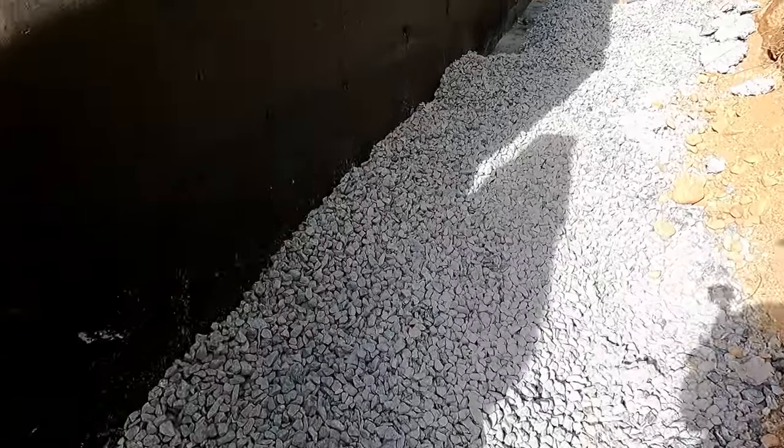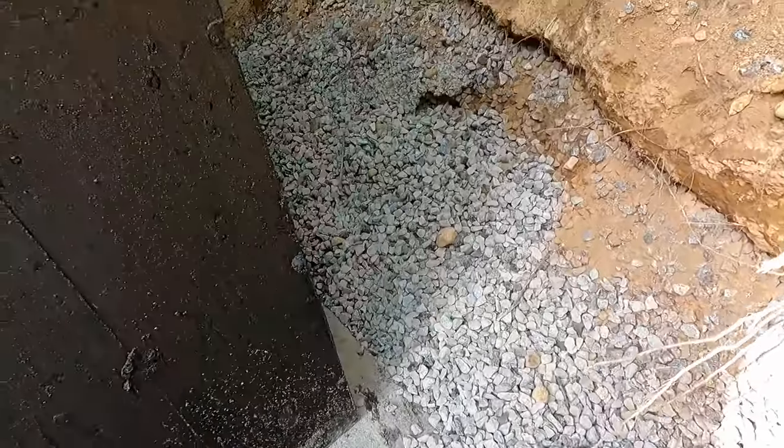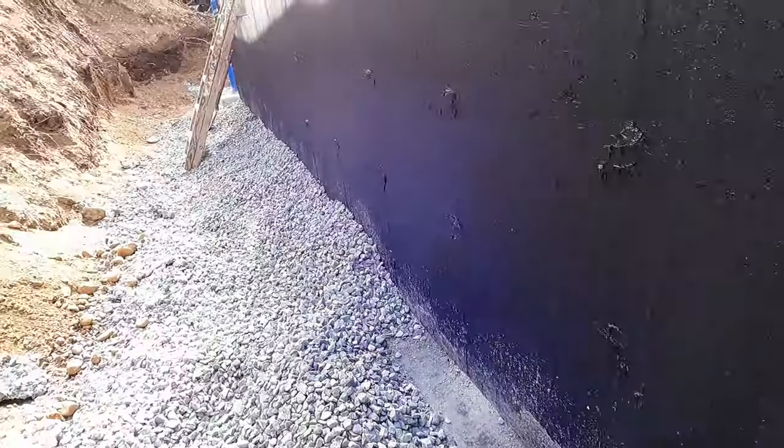I'm digging it with a shovel. I'm trying to be careful not to scrape any of the waterproofing or scratch it. And it's not easy. So this is where I'm at. This is the back side here. Completed it. And now I've just got this one little stretch to do.